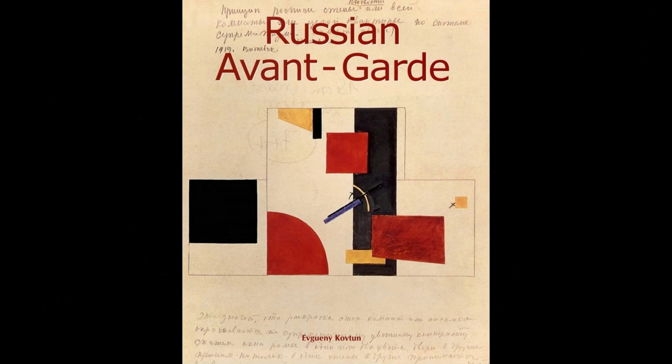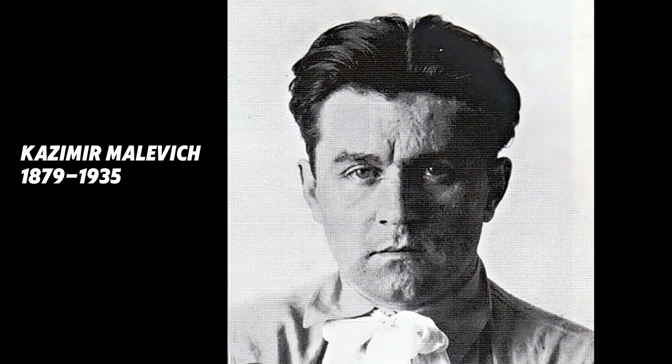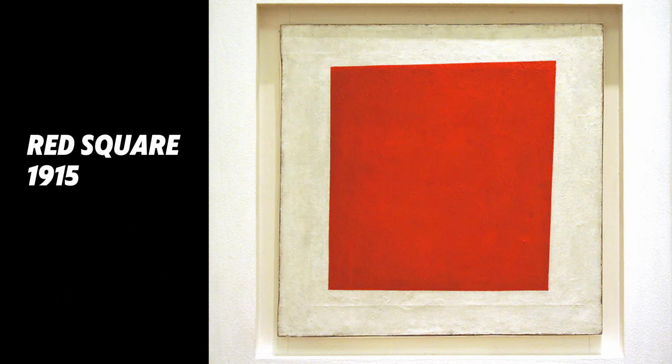In Russian avant-garde art, red became a key symbol of the Bolshevik Revolution. Kazimir Malevich's use of red in his abstract works, such as his 1915 painting Red Square, represents the revolutionary ideas of his time. Red in this context was a color of modernity, progress, and radical social change.